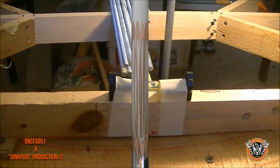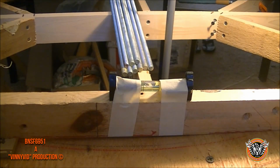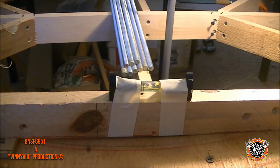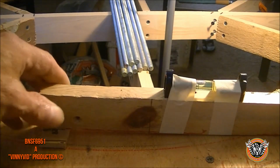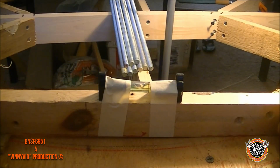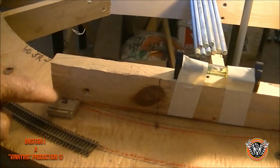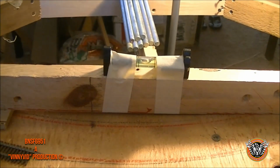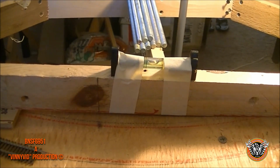I'll be right back. Alright guys, before we get started on me mounting the cut boards on top of here, I want to show you how I'm going to get my grade. I'm using the formula that for every 4 feet of length, a rise of 1 inch will give you a 2% grade. So I made this little guy right here, and he is 12 inches long, and at this end I put a 1/4 inch block, which if you do the math, 1/4 inch in 1 foot would equal the same thing.